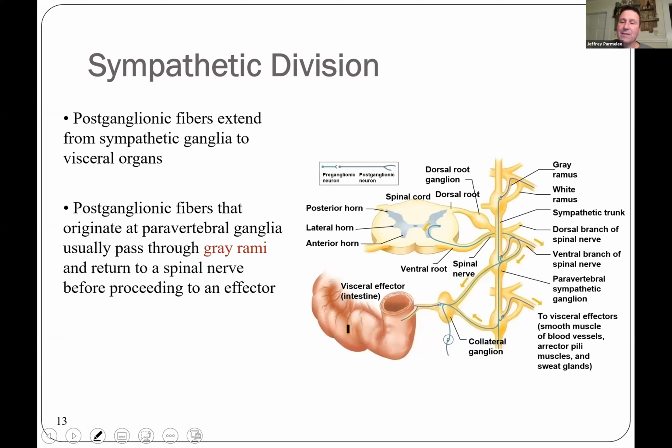And we're going to call these 2 ramus, these 2 connectors. You see them right there? It's going to be a white and a gray ramus. And the white ramus is going to carry the preganglionic fiber, and then a gray ramus carries postganglionic fibers going to their target organs. And they can go up and down that chain too.